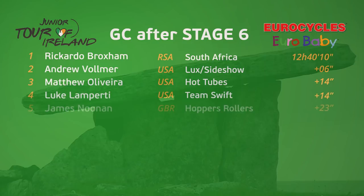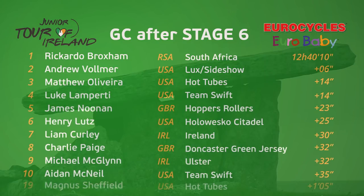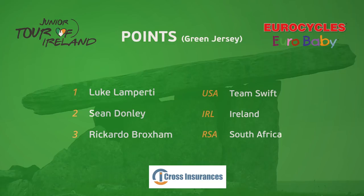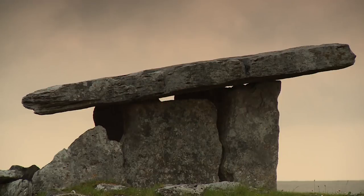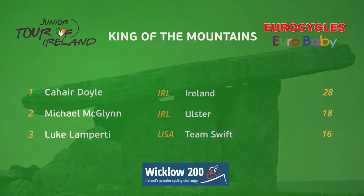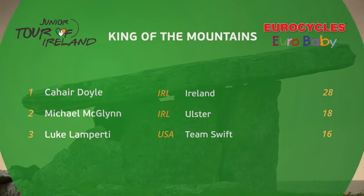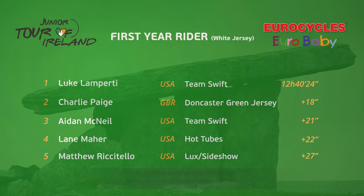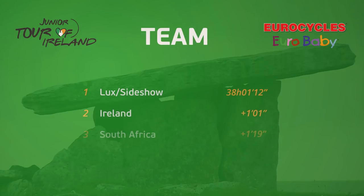South Africa's Ricardo Broxham is our winner for 2018. Six seconds to spare over Andrew Vollmer of Lux Sideshow, with Matthew Oliveira third and Luke Lamperti in fourth spot. A great tour for Lamperti, winning the Green Points jersey ahead of Shea Donnelly. Cara Doyle wins the polka dot jersey, with quite a bit to spare over Ulster's Michael McGlynn, and the white jersey is Lamperti's as well, for best first year rider. Lux Sideshow are the team of the year, fighting off the Ireland and South Africa squads.